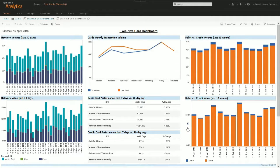And then on the right-hand side, we have a debit versus credit volume versus value. And that is a moving weekly average.